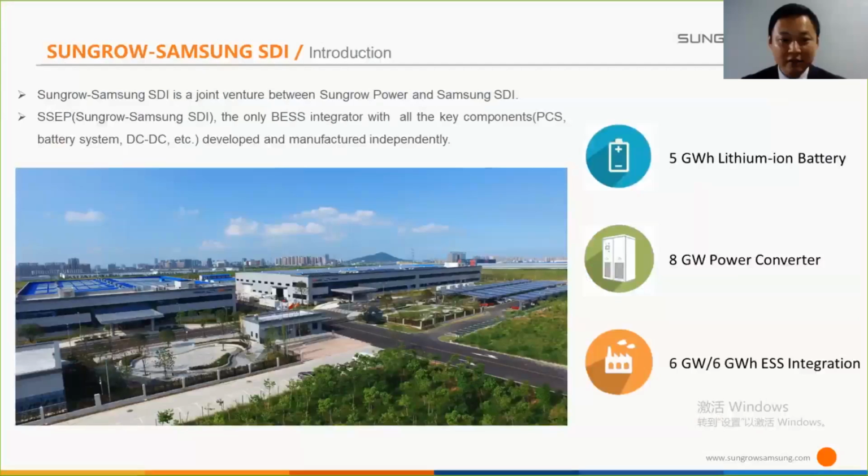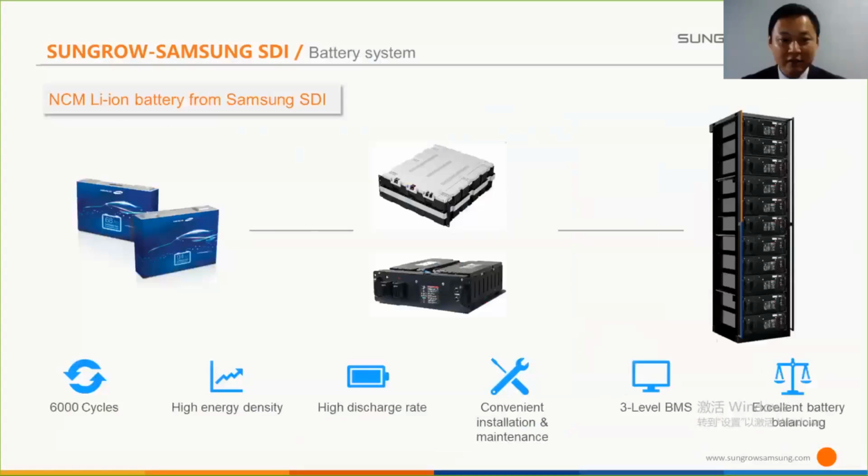The NCM battery has outstanding energy density compared with lead acid and LFP batteries. The NCM has the highest energy density among these three. As I just mentioned, in one 40-foot container the battery capacity can reach 5.2 megawatt-hours, including the air conditioning, firefighting system, and BMS and protection unit, all in one container.